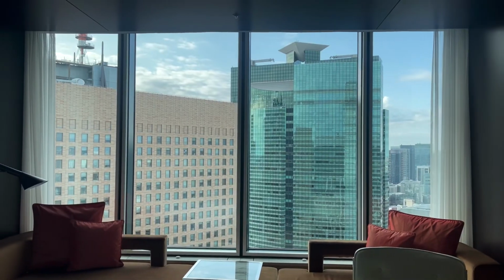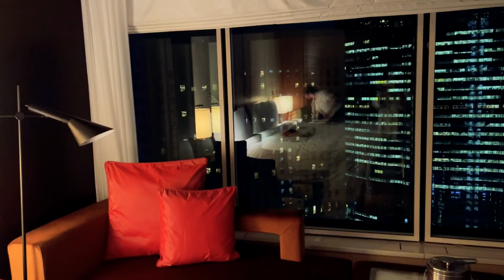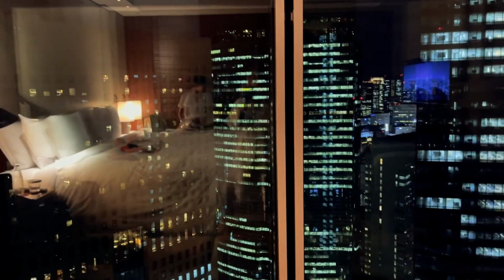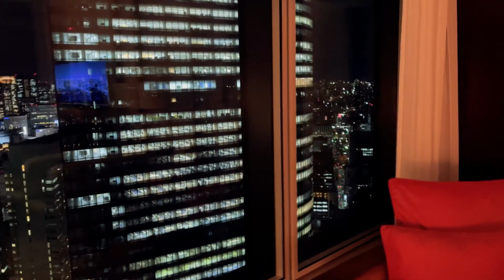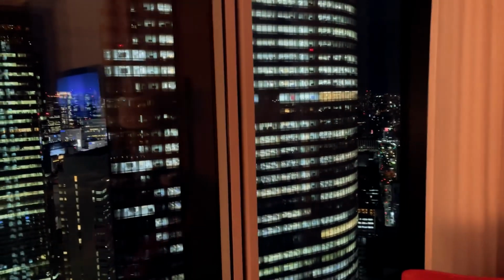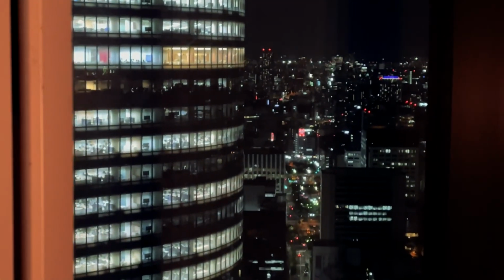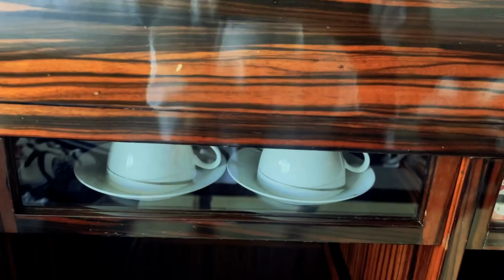The Conrad Hotel is a very luxe hotel. This is their executive suite, and here's the same view except at nighttime. It was a very beautiful suite. This hotel can run anywhere. I've seen prices from just under $400 to $1,500 for this location. It really just depends on season and room that you book.